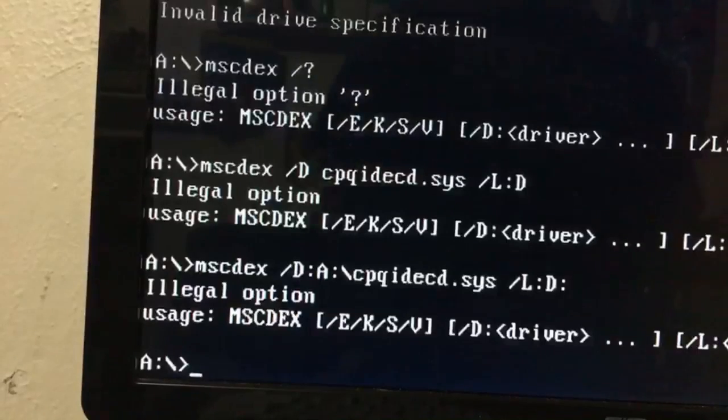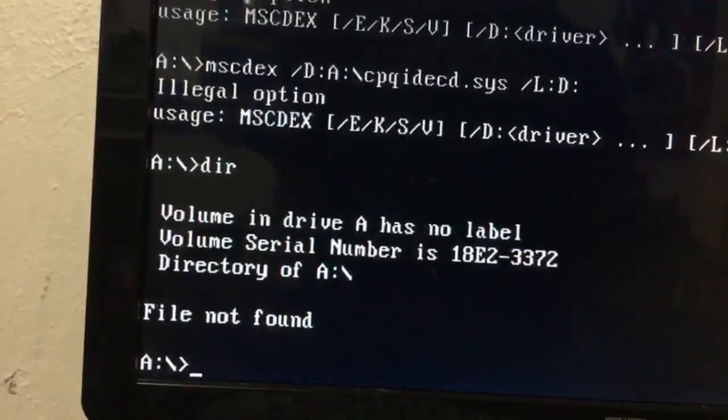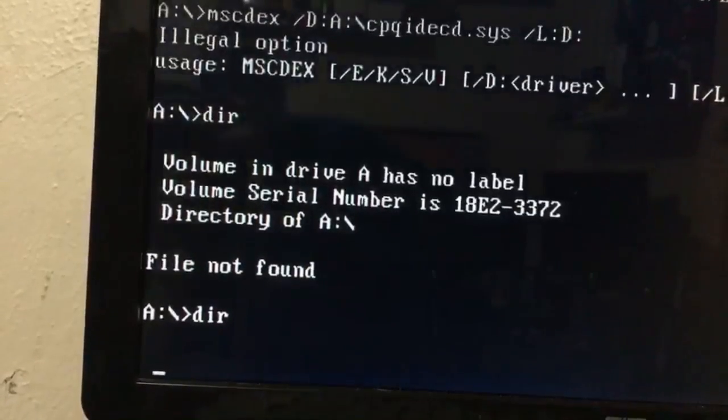Let me see what else is on these floppies. Windows 98 is an ancient computer. It's an operating system, not a computer. Not quite. I don't even know what's on these floppy disks, if I'm gonna be honest.